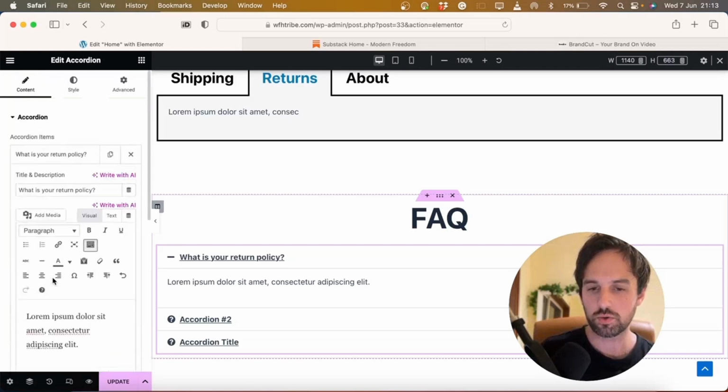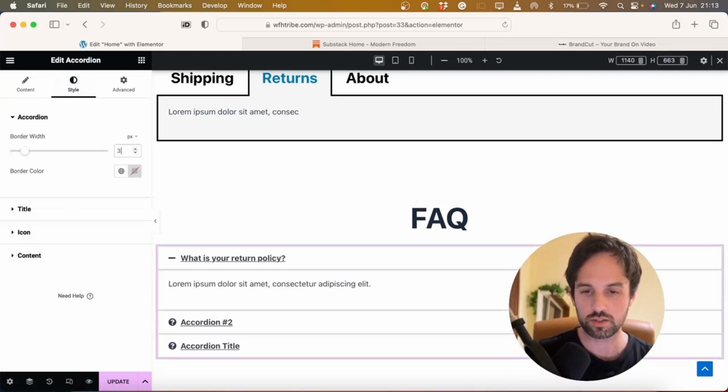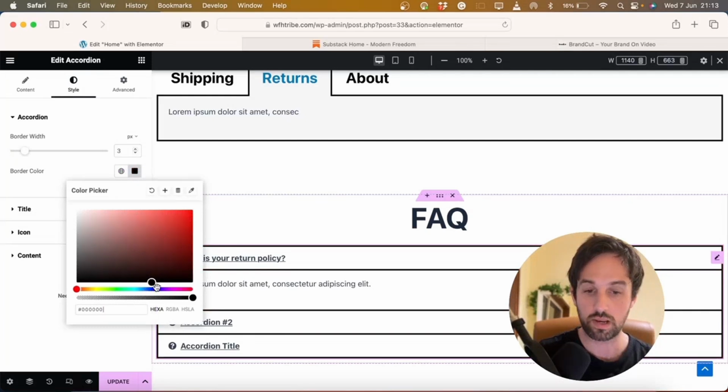So next we're going to look at the styling of this. So you just come up here and click on style. Now in here we can click on border width, so we can set this to something like 3. We can change the color of it obviously. Let's just change it to black.